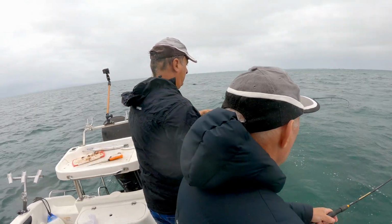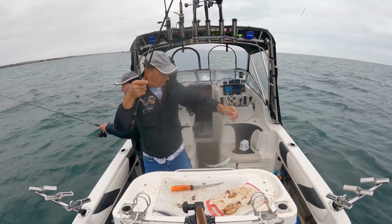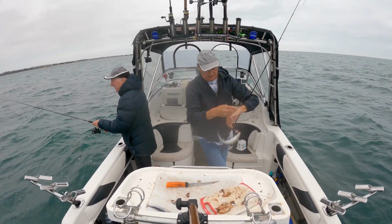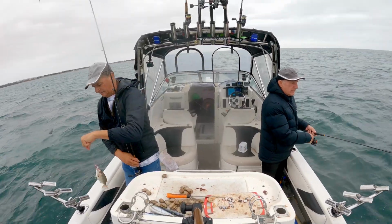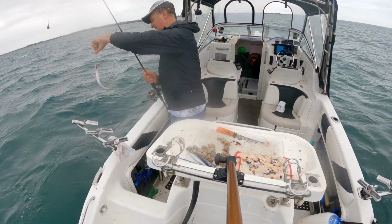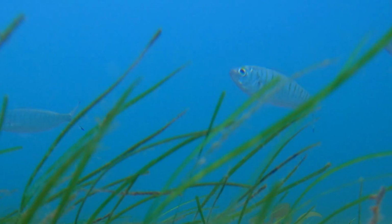In the meantime, we were catching fish after fish. We were getting whiting, mainly on the Paternoster rig. I was getting pinkies as well on the Paternoster rig. And it was fish after fish, but nothing to be proud of or something to say, wow. Checking our Seaview underwater camera, all I could see was Tommy Ruff.